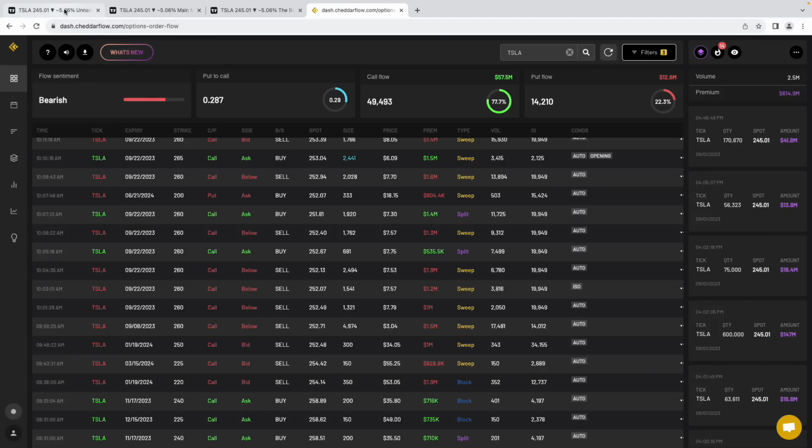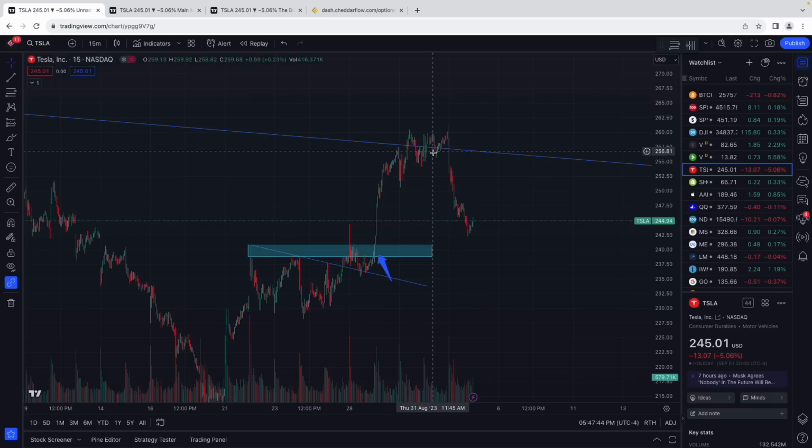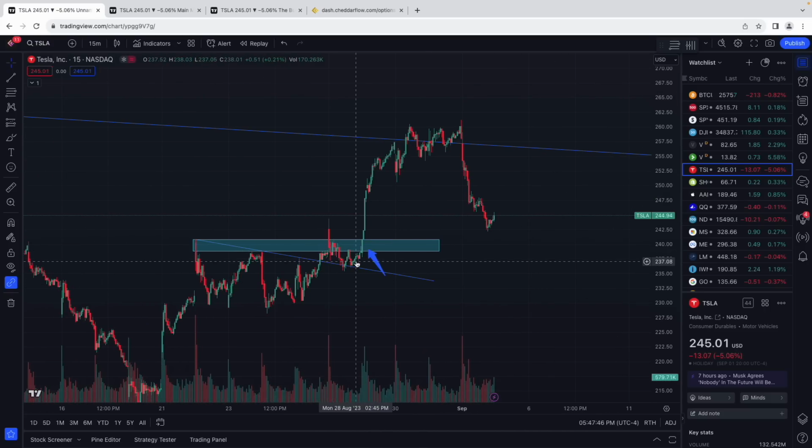So if you look at the chart over here, you can see we did reject off of my trend line from up here. If you remember the previous Sunday video, I was looking to go long because it had a nice close from back here. We did gap up. It retested the downward trend line that I was talking about. And then we had a very nice upward move to my next trend line up here in the high 250s. And then we actually had a rejection off of this.